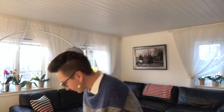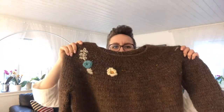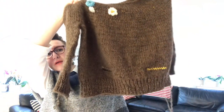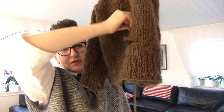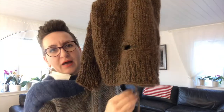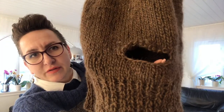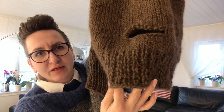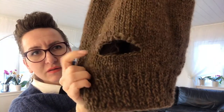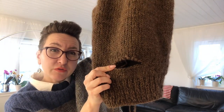Brown sweater. It's knitted... I've made pockets here, and yeah. I closed that with a needle, imitating the cast on beginning. I will show you in a little video how to do it if you don't know.